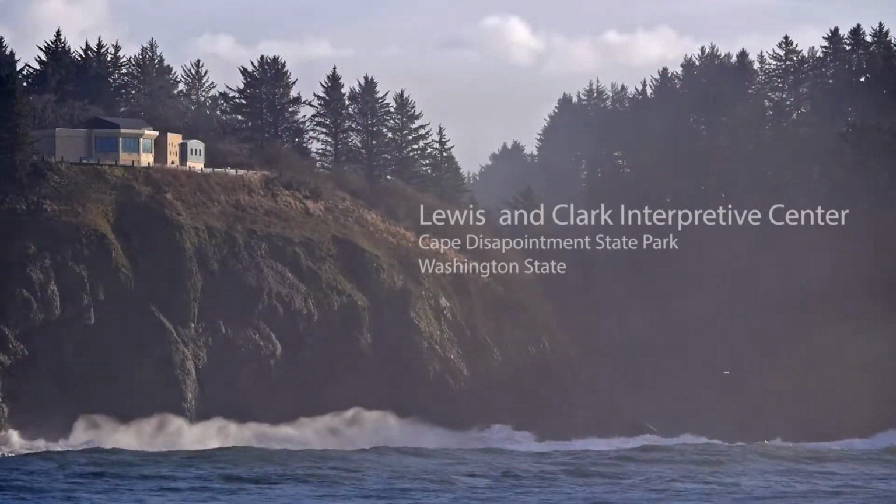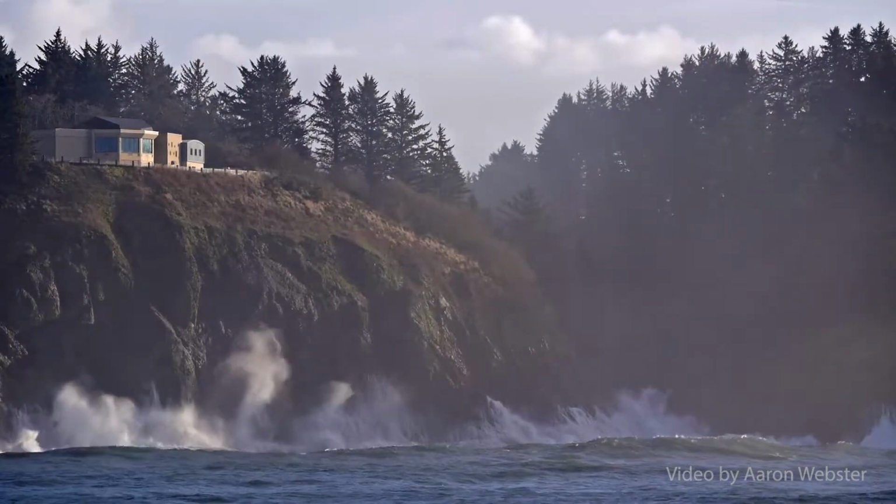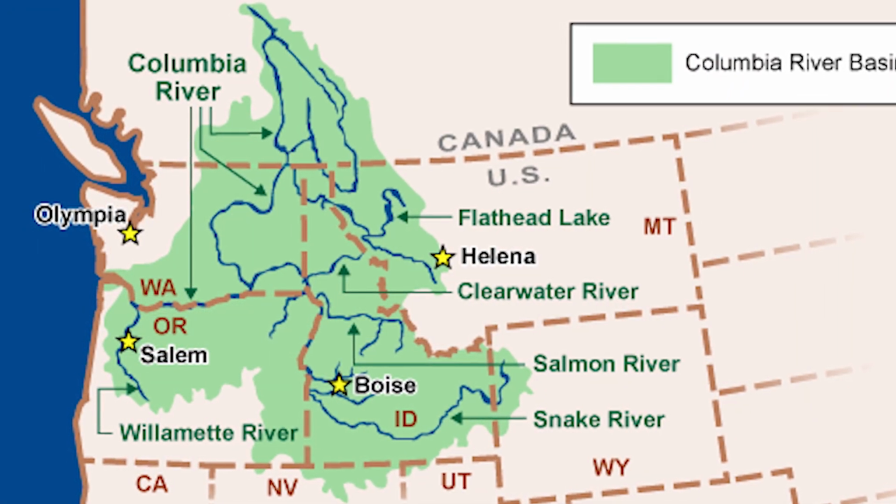My name is Aaron Webster. I work for Washington State Parks here at Cape Disappointment State Park, where I manage the Lewis and Clark Interpretive Center. The Columbia River is about 1,200 miles long, and it drains parts of 7 states and 2 Canadian provinces. The average flow today is equal to about 1 million fire hoses.